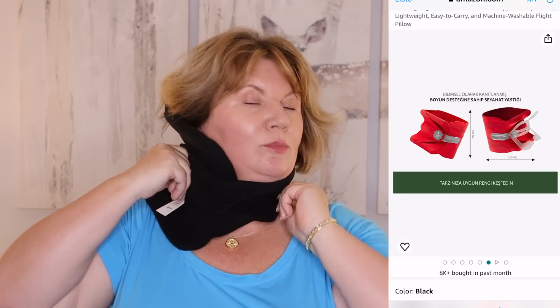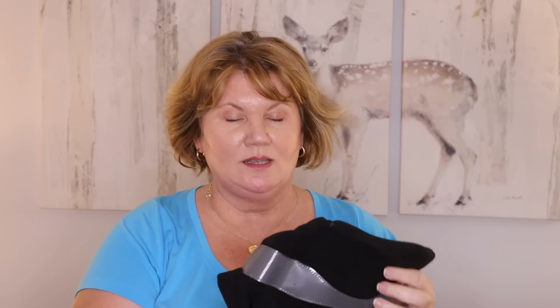It's kind of flexible. So you put it on, like if you are a side sleeper, you'd put it on here, and then you just wear it like that. And then if you want to go to sleep like that, it works. I was skeptical, but it works. It's actually comfortable. If your head bobs, you could go like this and fall asleep. Find the position that works for you, but I am really, really pleased with this. And I think it's available in lots of different colors as well.